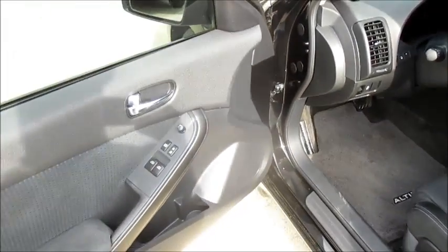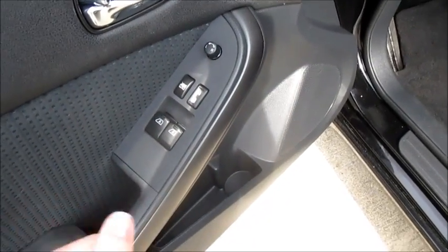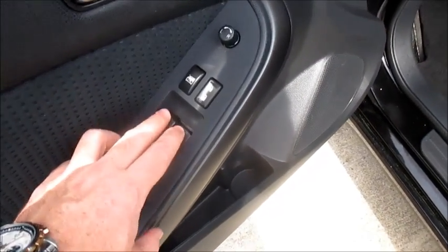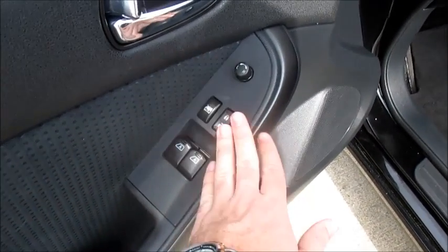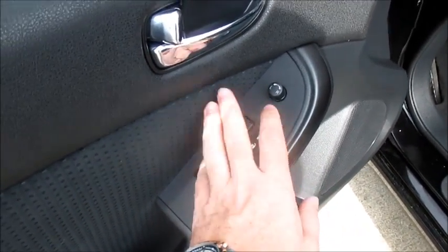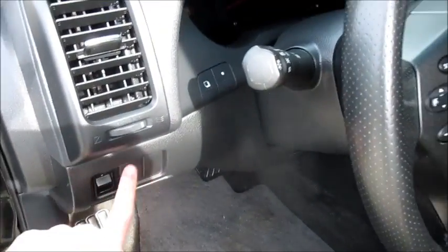Now, even though this is a basic model 3.5 SR, you still do get the standard powered amenities. Of course, as you saw, the intelligent keyless access. You've got automatic one-touch driver and passenger windows. They're automatic in both directions. You've got power door locks along with the keyless entry, window locks, and of course power mirrors. You have your power trunk release, traction control.